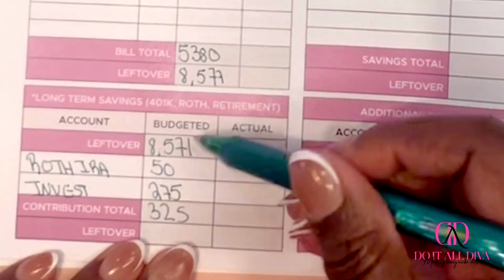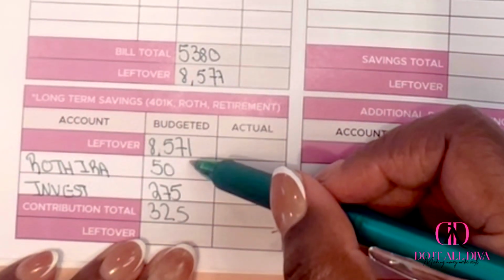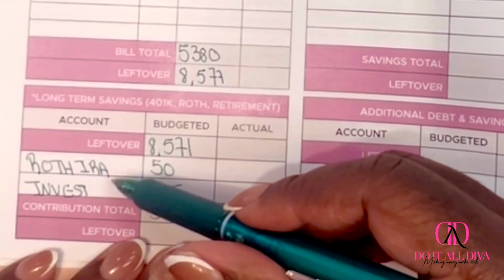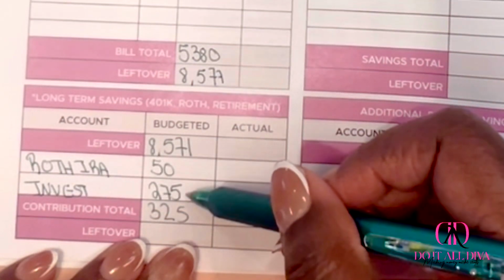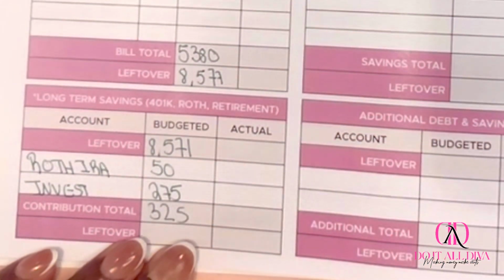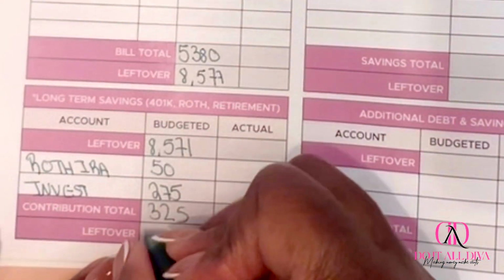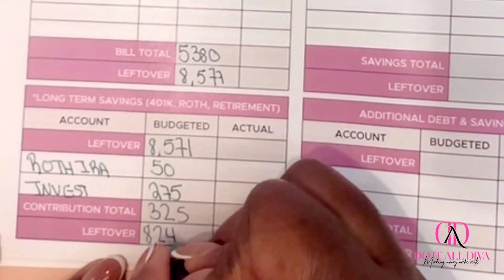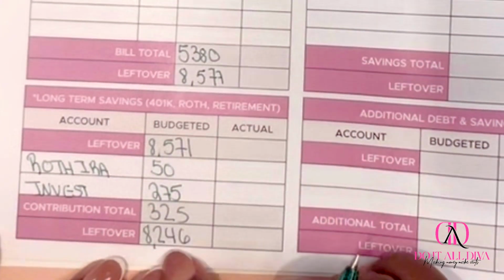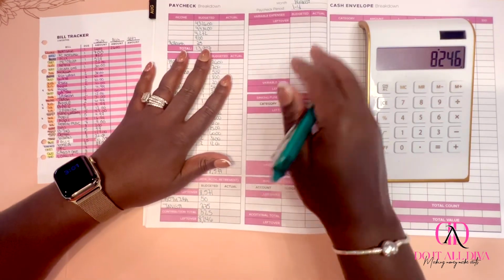Okay, so for investments and things of that sort, I'm gonna put $50 in my Roth IRA challenge, and investment, we're gonna invest $275 this month. So that's a total contribution of $325. So I'm gonna subtract that from my leftover. That is $8,246. Let's go ahead and bring that over here to the top.